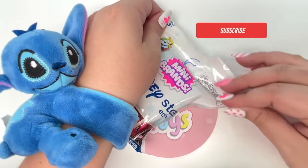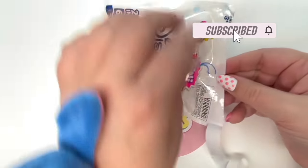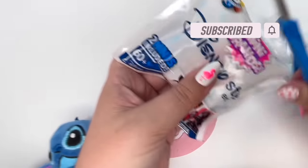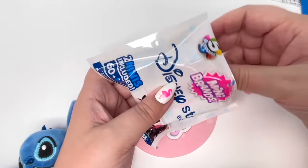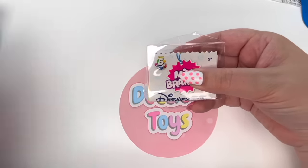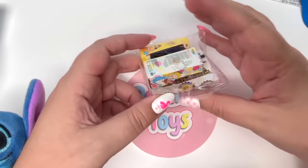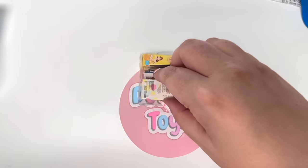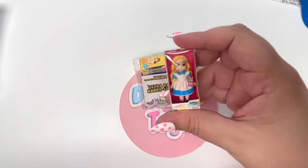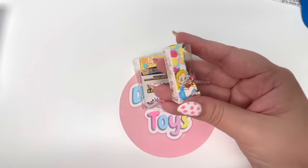So here we go. Four bags left, eight chances to get that gold Spider-Man. All right, so is this it? Is this gonna be our gold Spider-Man? So let's take it out. I'm nervous. No, no gold Spider-Man. But these two pieces are really stinking cute. So we have Alice. Love Alice's little dress.